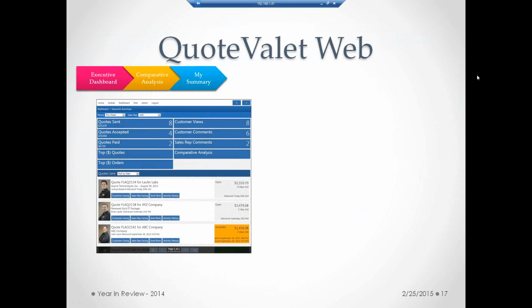We also have the My Summary, which would be specific to each sales rep, so the sales rep can get information on just what they're doing in QuoteWerks. So this would show them any documents that they've created in QuoteValet.